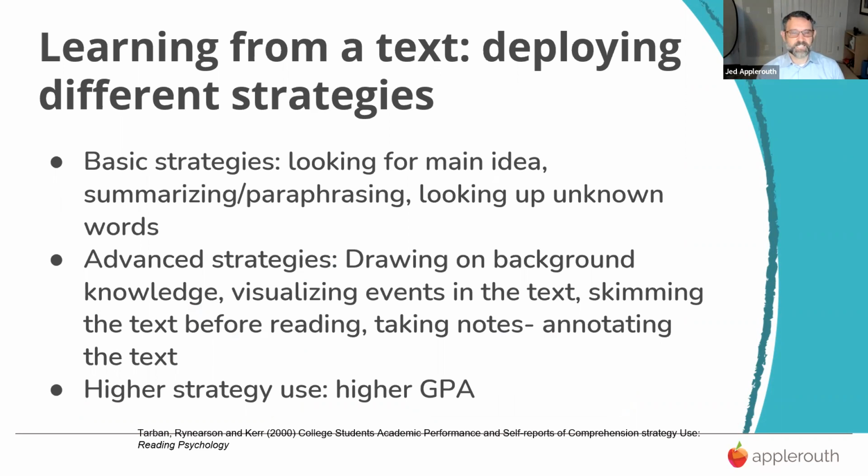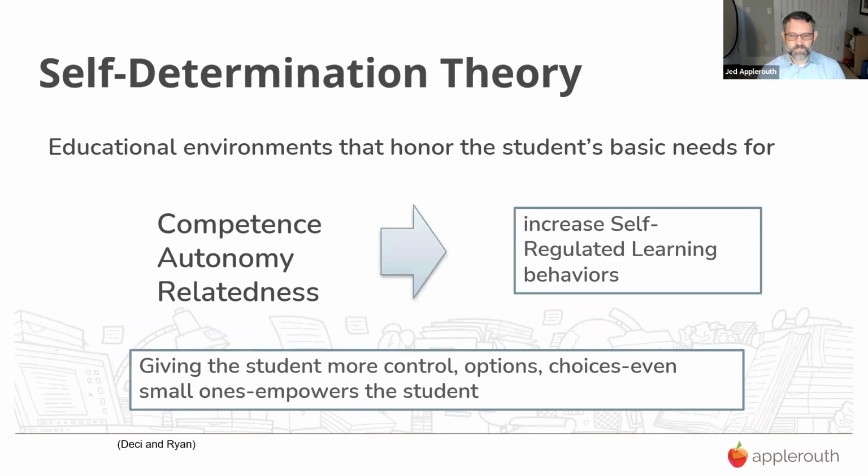And actually, I'll probably cover this more next week. I'm going to skip this slide right now. A few other slides I'm going to throw in, in terms of students who do well with learning.